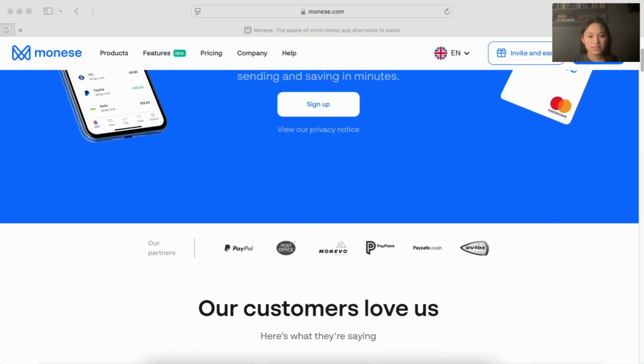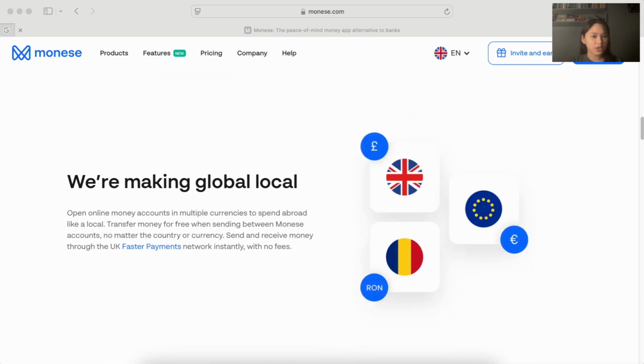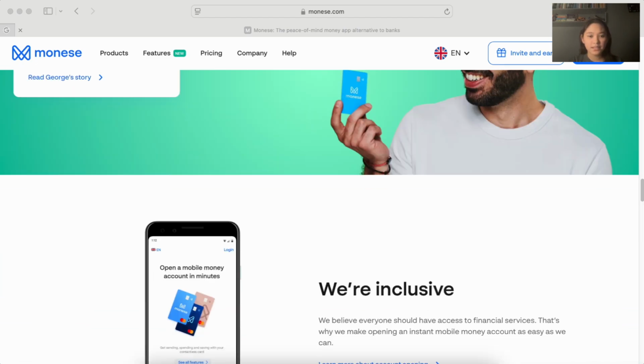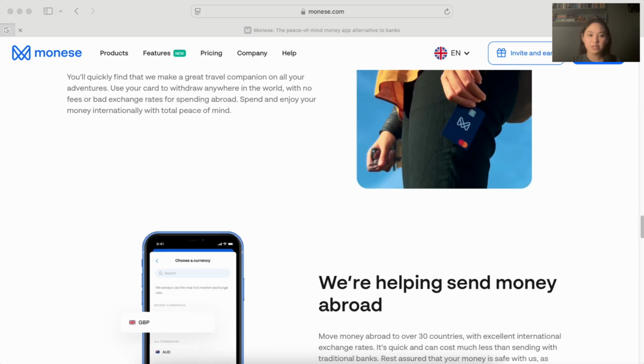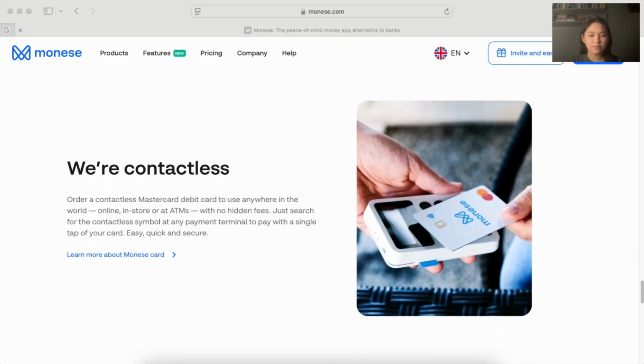Monese is known for simplicity. It offers quick account setup with no proof of address needed, which is great for expats or new arrivals. You get GBP and Euro accounts, a Visa debit card, and instant transfers to other Monese users. It supports Apple Pay, Google Pay, and comes with built-in budgeting tools.